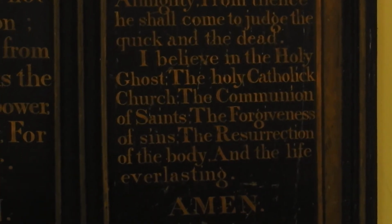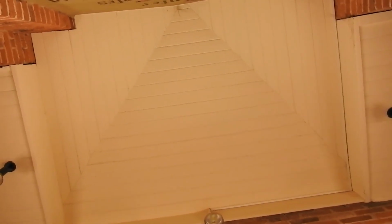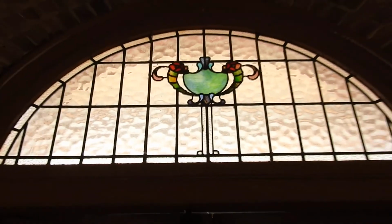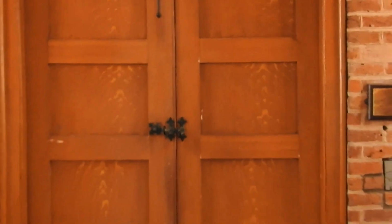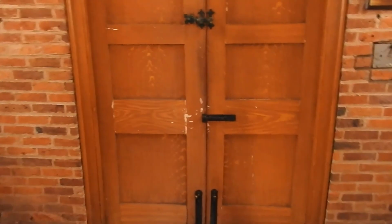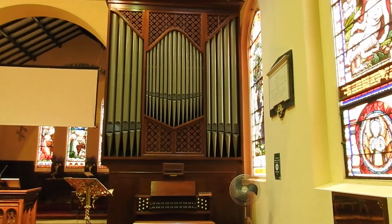Okay. Now we have the roof, which is, I'm not sure how they call it. Again, another stained glass window, 201 years old, and another above the doorway, and that's the old original door. That will just pop outside. That's the organ, guys.